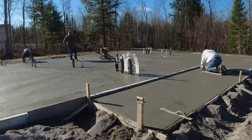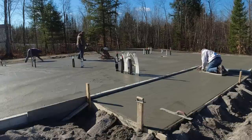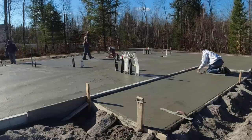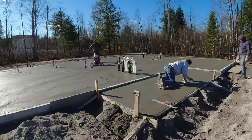You can see Luke, he's kind of just waiting. He's definitely not behind. So he's just giving it a couple more minutes there. And in the meantime, I'm getting on the little broom finish thing out front. I've already mag floated it out once, and I let it cure up pretty good, so I'm just mag floating it out again.